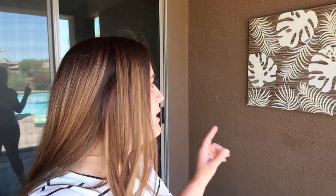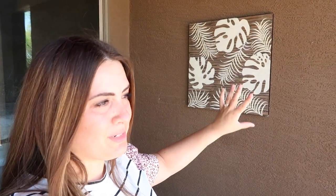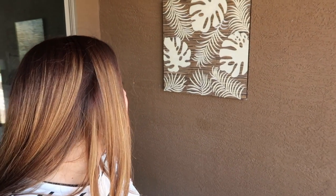And I do feel like this wall is kind of missing something. It's just a small piece. So if you guys have some ideas on what to put around here, then let me know, whether it's a link or just an idea that you might have in your head. Let me know, because I just feel like it's missing something.